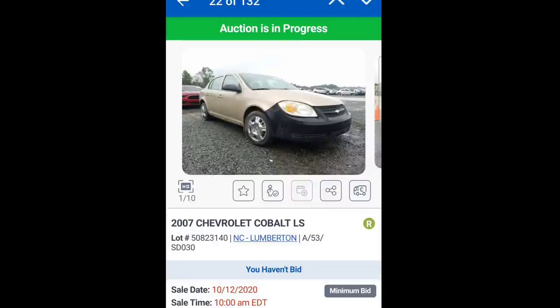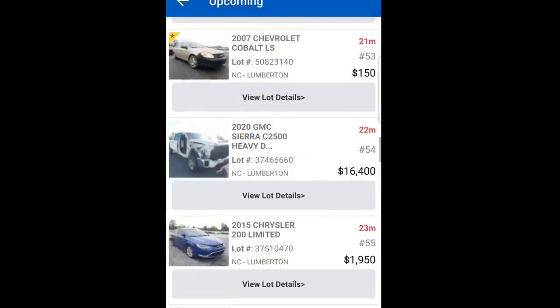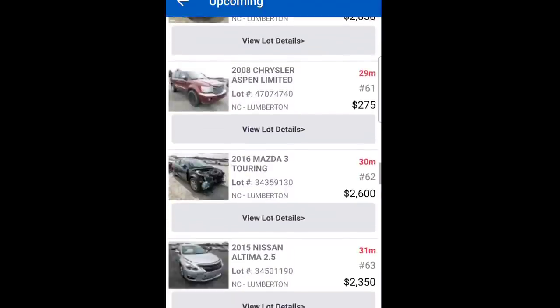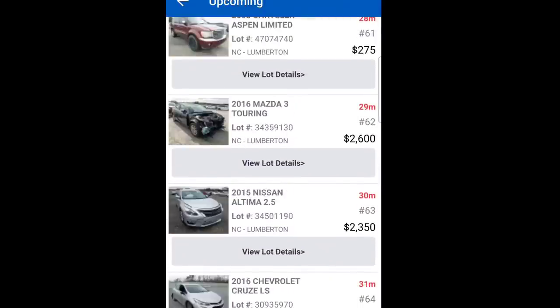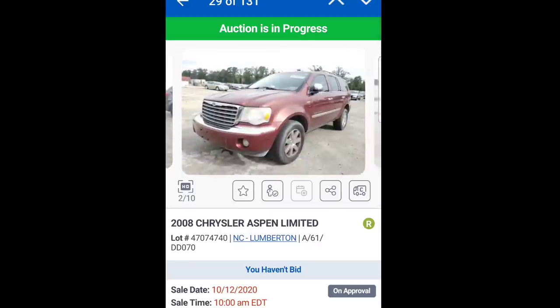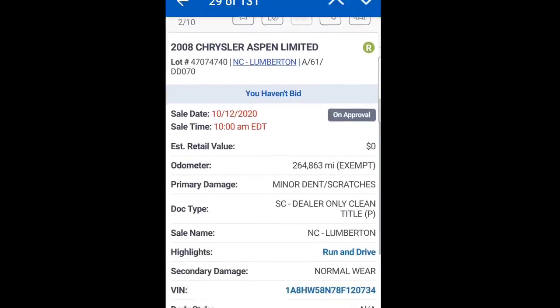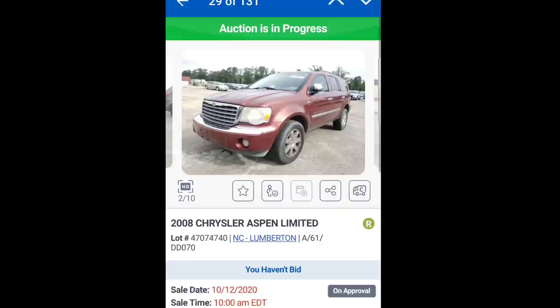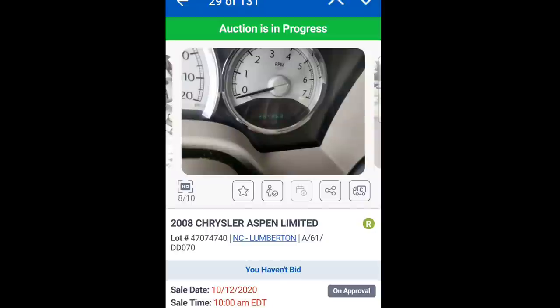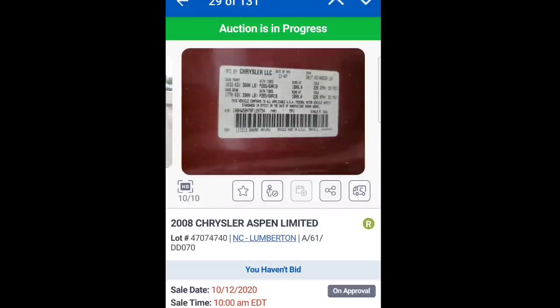Look, I told you. That damn Cobalt is up again. $150. $150, guys. Ridiculous, man. Look at this Aspen. That's the same year as the one we're giving away in 08. 268,000 miles. That's got the 4.7 liter V8. That sucks. It's not a Hemi, so I wouldn't want it. Not with those miles. Hell no.